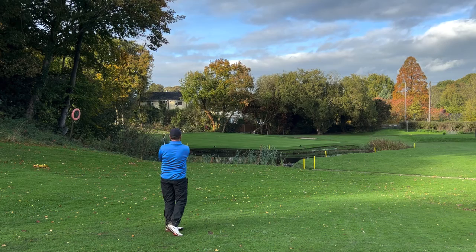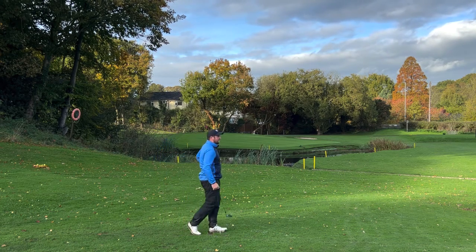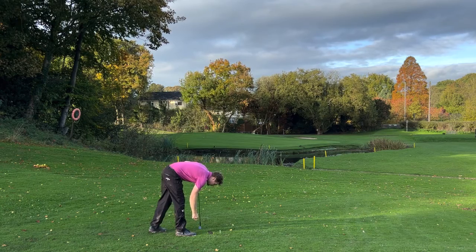With a club. Be good. Get up. Oh, T. Stop it. He's arrived. Finally, he's turned up. Just put it in the hole now, mate. Yeah, it was a nice shot, that.